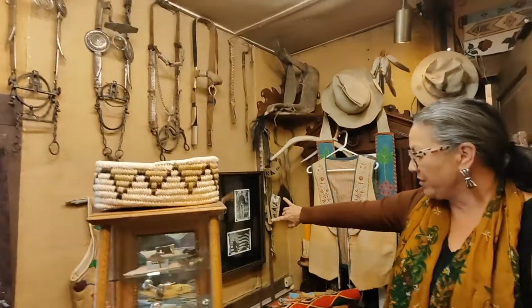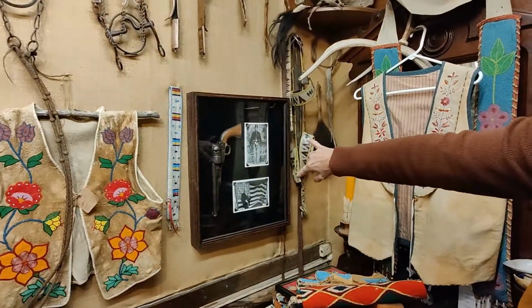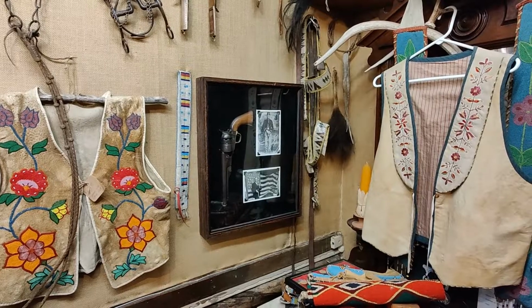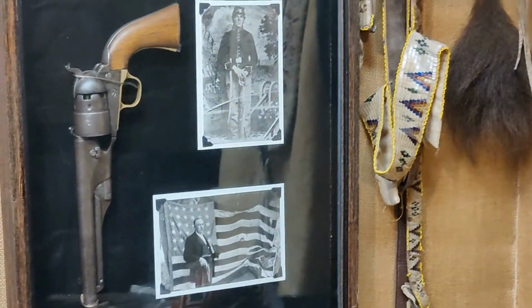And this is actually on my other side of the family. That's my maternal great-grandfather on my dad's side. He fought in the Civil War as well. Him as a young man and older.